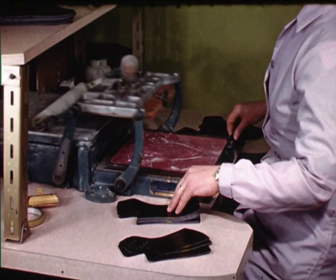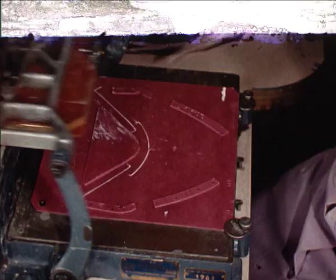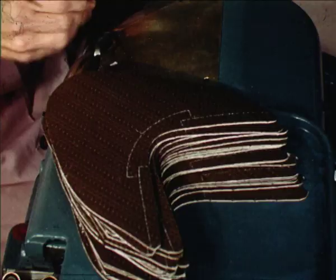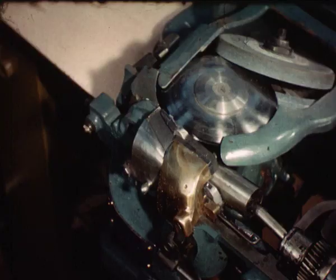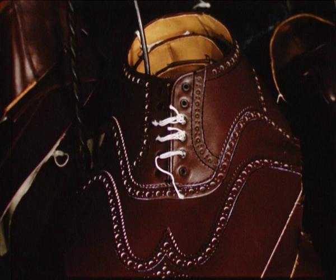The sections are marked with white ink to show where the parts are put together or where decorative work has to be done. The edges of most sections must be skived off with a rotating sharp knife so that joins and edges can be made neatly. There are basically three main objects in closing.